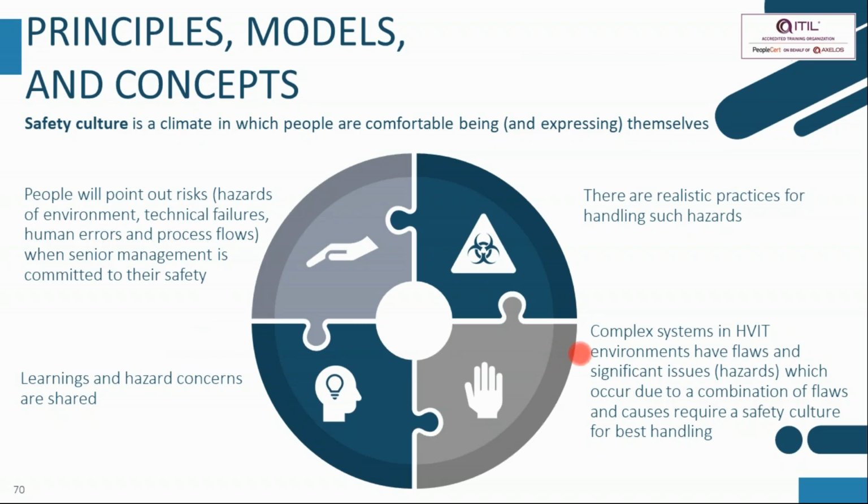Complex systems in HVIT environment have flaws, and significant issues or hazards which occur due to a combination of flaws and causes require a safety culture for best handling. So complex situations are prone to errors because of multiple issues, not just a single issue. And that's why it requires a safety culture where people can openly discuss what has happened and what can be done.